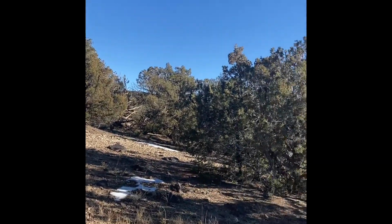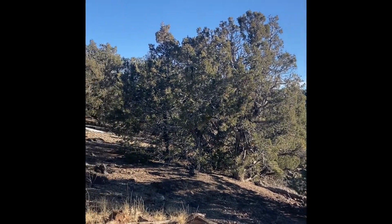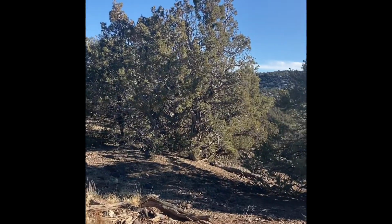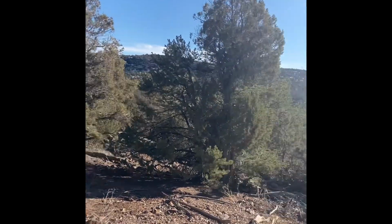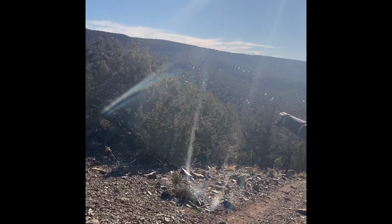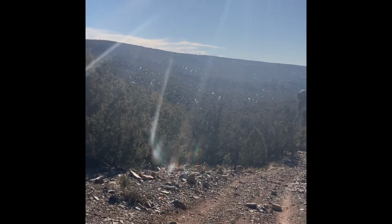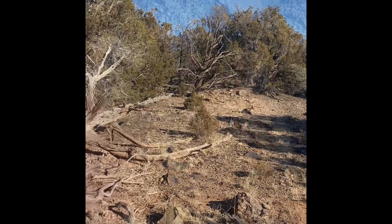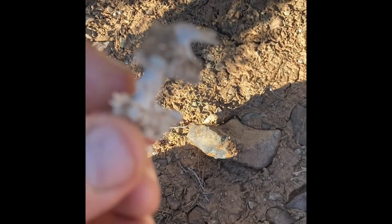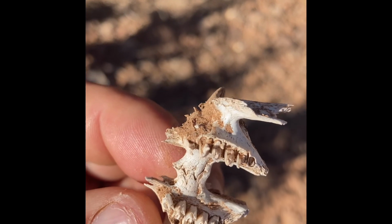I think I'm going to go off trail and just go up the ridge. This road is good, but if it goes that way, then I'll just waste a half mile of going in on the descent for no reason, getting tired coming back up. So I'm just going to go this way. Some kind of fossil. You can see the teeth on it, molars.